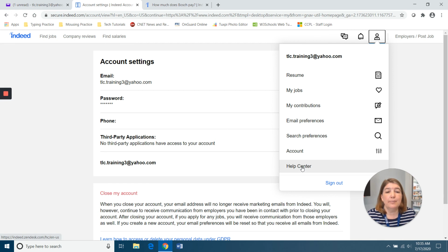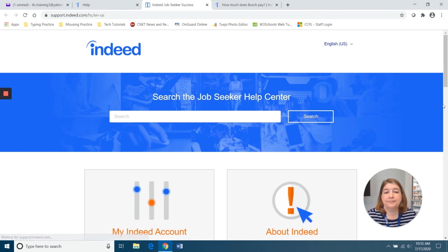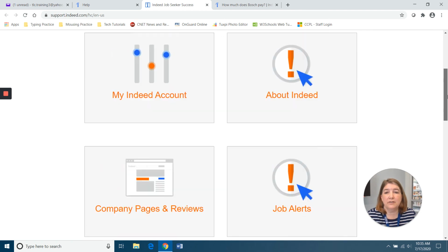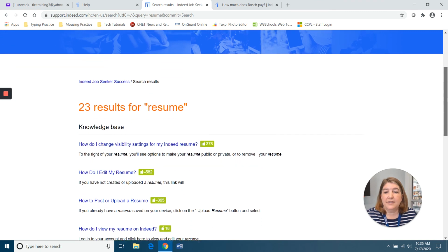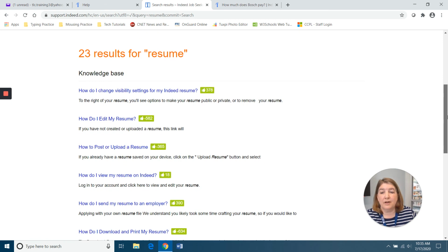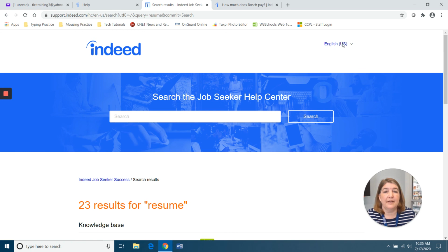And there is also a help center where you can go and get help using Indeed. So we'll just show you like the job seeker. I wanted to go to the help center there. About Indeed, my Indeed account, company pages and reviews. If you just need to learn different things like that, like let's say you wanted help with your resume. And I'll click search. And you see there's, how do I change the visibility setting? Do you want everybody to be able to see that or not? How do I view? Anyways, different help that you can get right there.